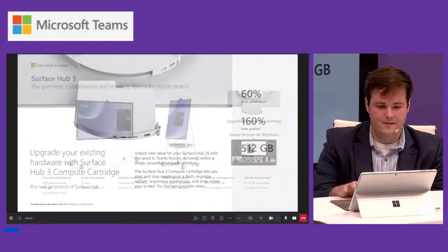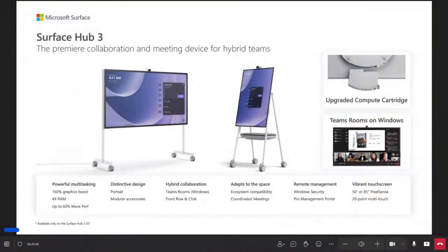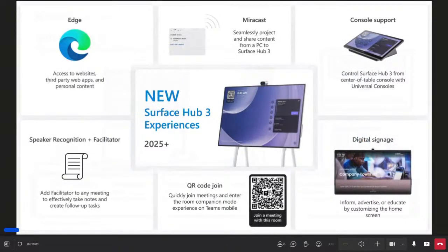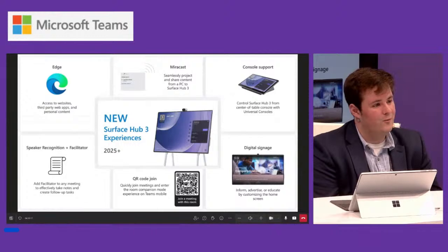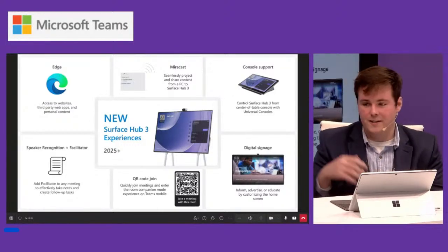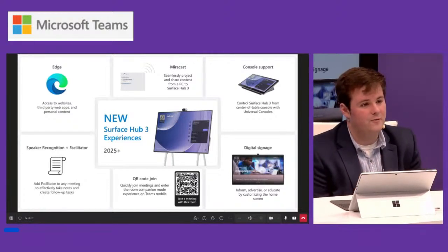Absolutely. So all of this really comes together as the Surface Hub 3, as our premier collaboration all-in-one device running on Microsoft Teams Rooms. And we talked about the cartridge just now and all of the great capabilities that it has. But we haven't stopped innovating. We've continued to iterate and bring new features to the Teams Rooms that are available on Hub 3. And we're excited to be previewing this to y'all here at ISE. And we'll actually be diving deeper on each of these features in our Thursday session. So come back tomorrow to hear more from us. This is just a little sneak preview. We're really excited to talk more about Edge Browser and Miracast, which we recently announced coming to Microsoft Teams Rooms on Surface Hub 3.